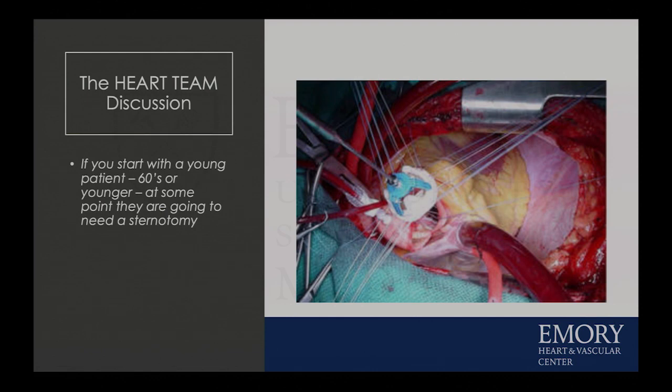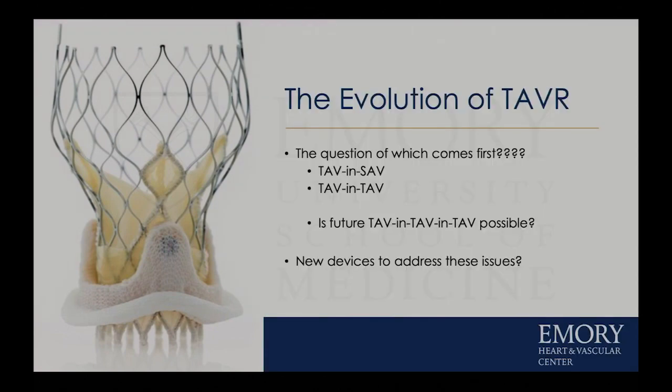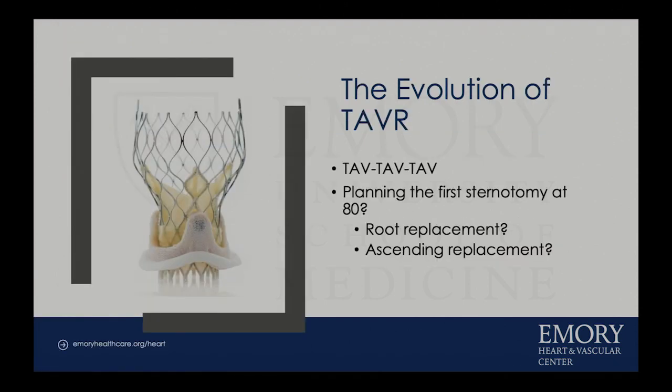So I'm going to show you a little bit of an example. As we talk about the evolution of TAVR, the question of which comes first. Can you do a TAVR and a SAVR? Can you do a TAVR and a TAVR? We don't know that answer of the TAV in TAV. And what about a third valve? Are you going to be able to do a TAV in TAV in TAV? We tell the patients we can, but we don't know the answer if you start when you're 60. I do believe that there will be new devices to address these specific challenges, but we don't have them now.